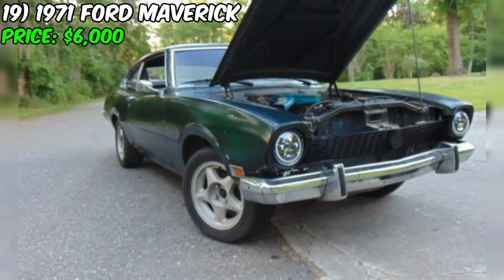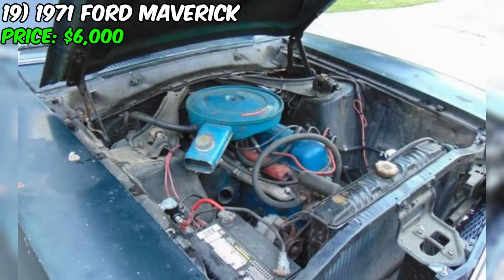So if you're ready to make this Ford yours, don't hesitate. Head on over to Craigslist and make an offer before someone else beats you to it. With its classic style, powerful engine, and recent upgrades, this car is sure to provide years of driving enjoyment and turn heads wherever you go.